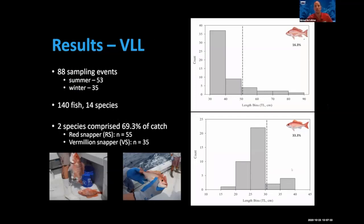And if you look to the right, you will see length histograms for the lengths of both these species. And you'll notice that only 16% of the red snapper and 33% of the vermilion snapper were over the minimum size limit. So the majority of the fish that we were catching were below legal harvesting sizes.